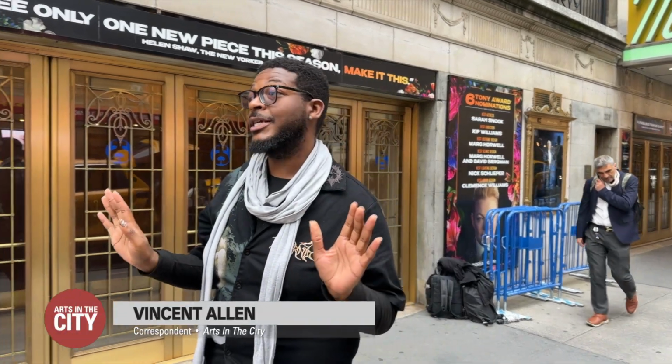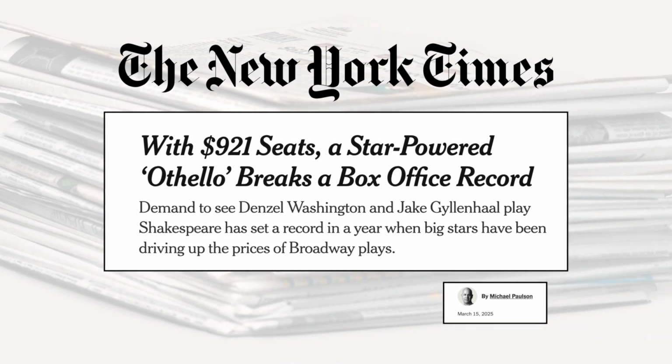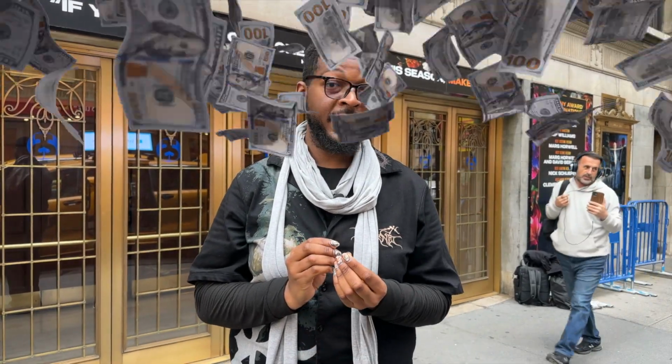Broadway had its highest grossing season ever this year, $1.8 billion. And that was propelled by the high individual ticket prices. In other words, people spent a lot of money.